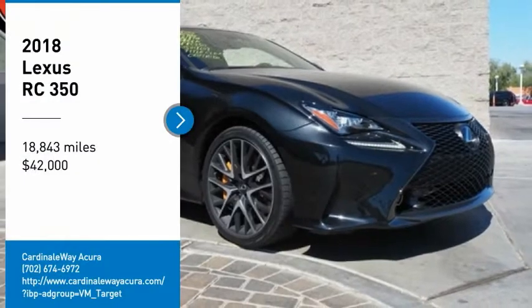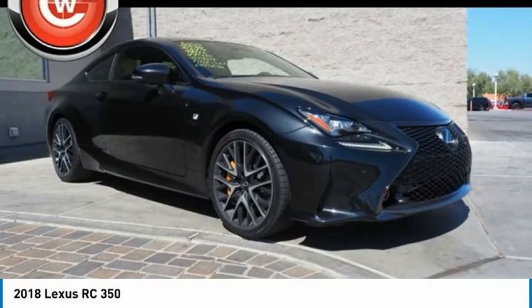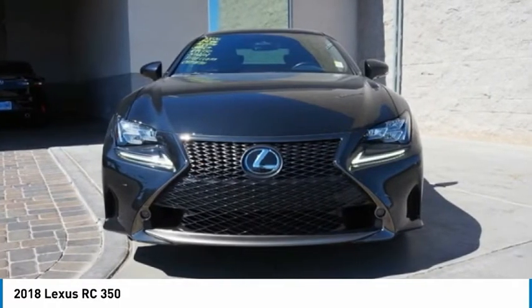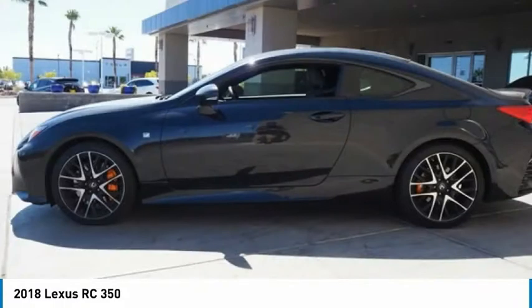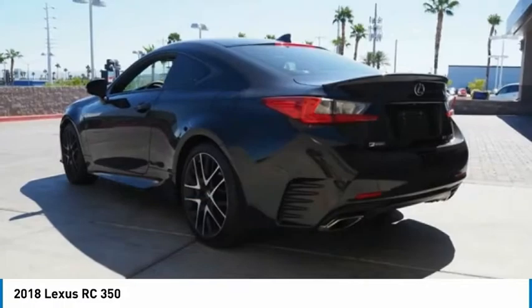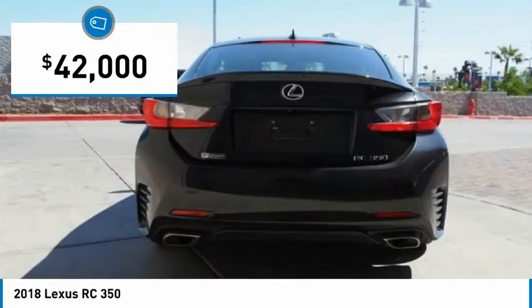Make a great choice today with the 2018 Lexus RC. The Lexus RC is engineered from the asphalt up. The entirely new coupe body style is designed to ignite your passion for performance. Get performance on demand and experience the thrill of virtually instant upshifts at your fingertips, and it is priced below $45,000.